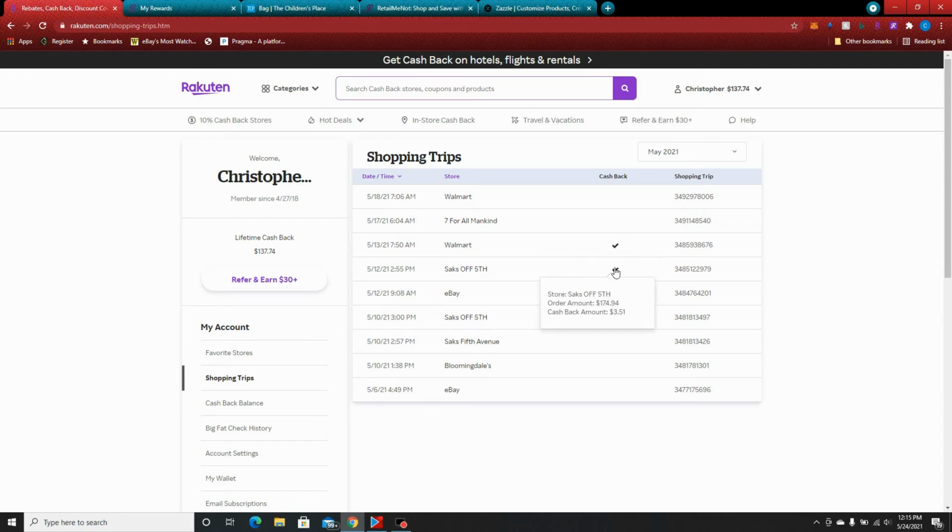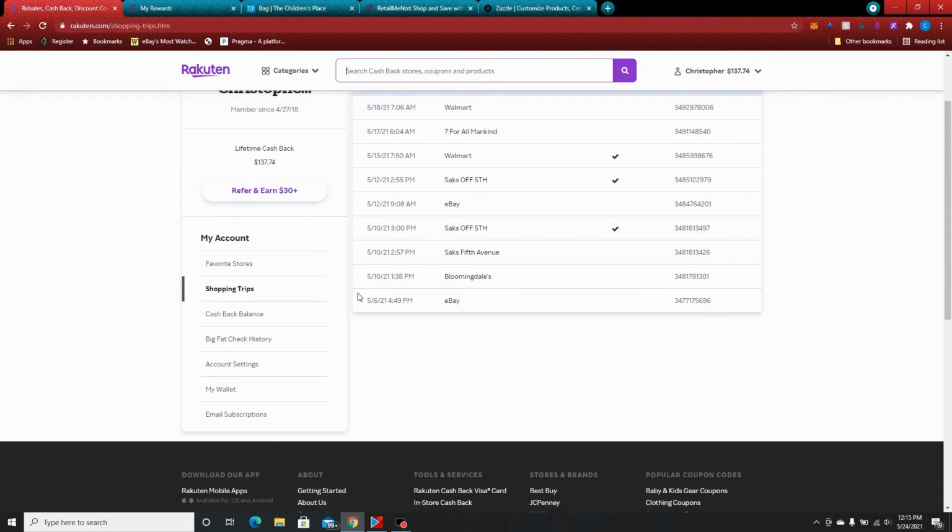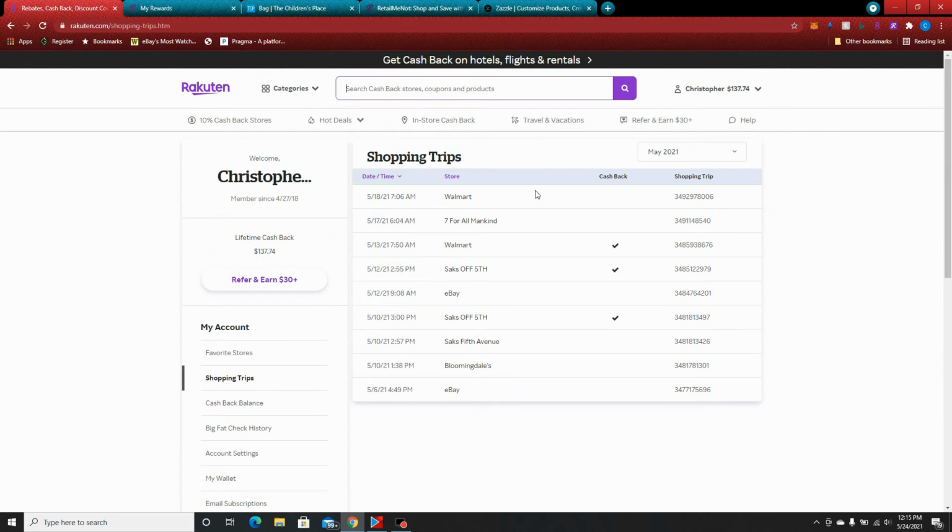So Saks here, we spent $174. They paid back $351. It just shows the order amount there. So we see that you place an order, cashback for this should be processed by Saks by 5/24, which is today. So that should pop up. And these apparently haven't processed yet. So that's generally kind of how it works. It takes a little time sometimes for the cashback to pop up, but we see over here my lifetime cashback has been $137.74. And even though it says that I've been a member since 2018, I didn't start using it till last year when the pandemic first hit. So this has pretty much been within the past year.